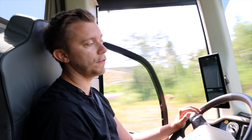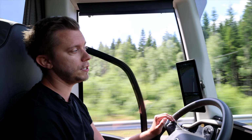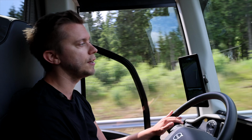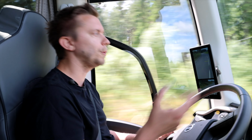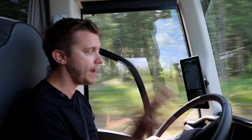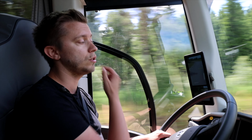In this new version of the coach, we do also have a brand new multimedia system. Everything is now implemented in the bus. Everything is on a screen. So now you don't have to have the two systems, for example, from Bosch. That's always a hassle to get to work. Now everything is in this screen and everything should be easy to connect and good to work with.